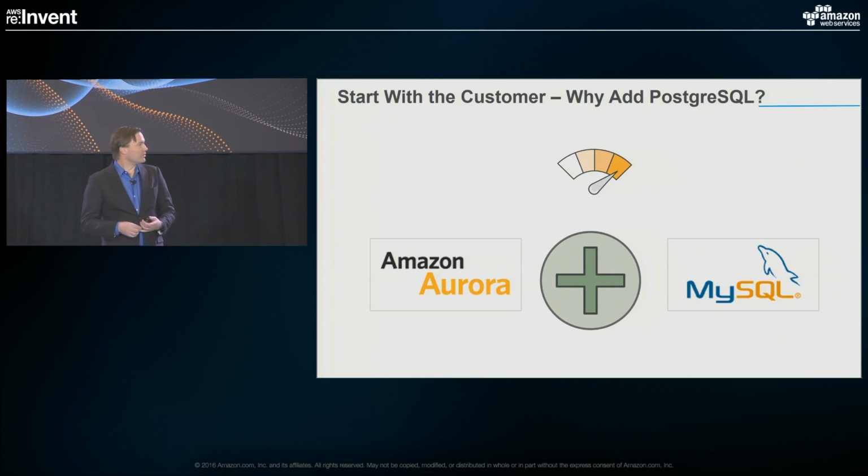So at Amazon, we always start with the customer. In this case, customers who have relational database requirements. And as I've already shown you, we have seen high and growing customer demand for Amazon Aurora with MySQL compatibility. They like the performance, durability, availability, and compatibility with their existing MySQL applications and skill sets.